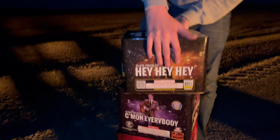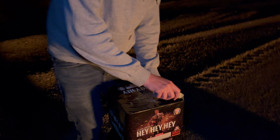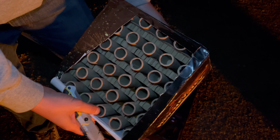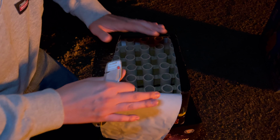So take a look at it. We took them all out of the case, and this is what they look like. I still have the box cutter, so let's actually cut in and take a look at the bore size. All right, so this is what the bore size looks like. Classic Brothers Pyrotechnics cake. You can see about 1 inch spacing on each tube. And it looks pretty good. Shells are coming up 3/4 of the way up. So this should be an awesome selection of 500 gram cakes.